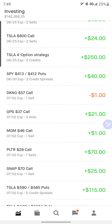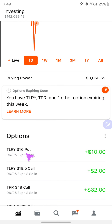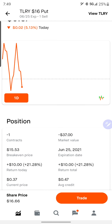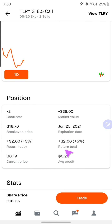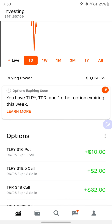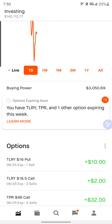And so this morning, what I did, I sold a $16 put on it, collected, I believe, $47, and sold $18.50 calls, collected $20 apiece on those. You can see that here. So that is a total of $87 more cash that we collected on it.